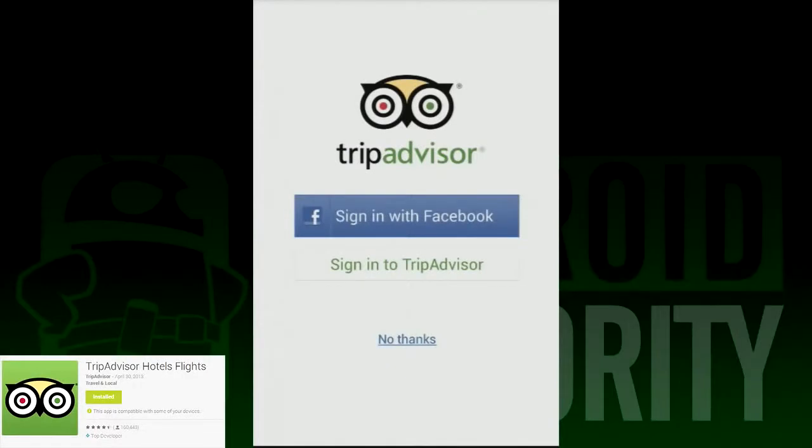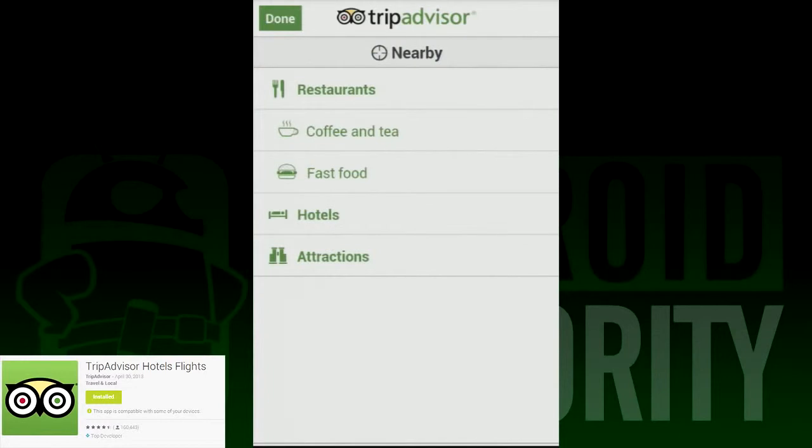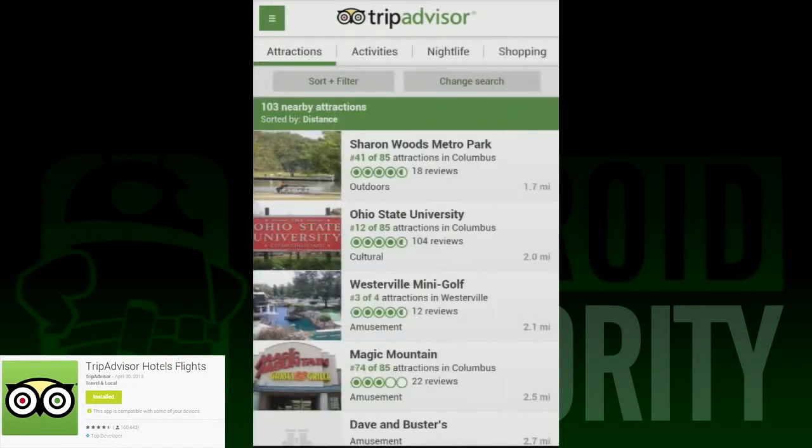First in our top 3 is TripAdvisor. If Kayak had everything necessary to plan the trip, TripAdvisor takes care of everything once you get there. It lists hotels in the area like any good travel app does. It also has restaurants, activities, entertainment, and nightlife listings for things to do while you're in town.